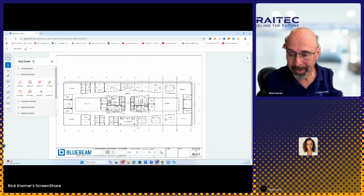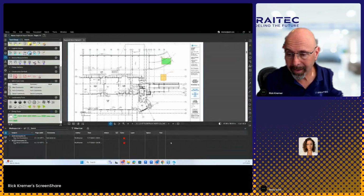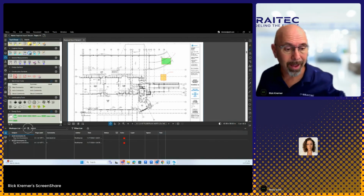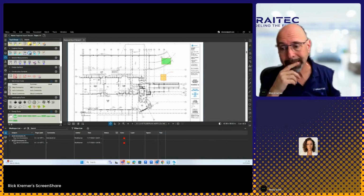Can Bluebeam add a tab to Bluebeam project to list what sheets have red lines? They have date modified, date created, checked out by, last checked in by, size and type. This would make it easier to check what drawings have red lines. Heck yeah, absolutely. So this is all controlled by the markups list.